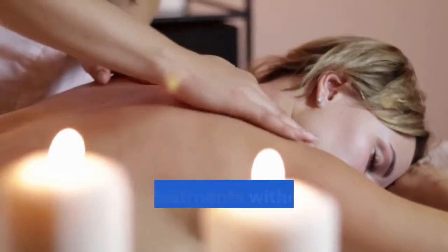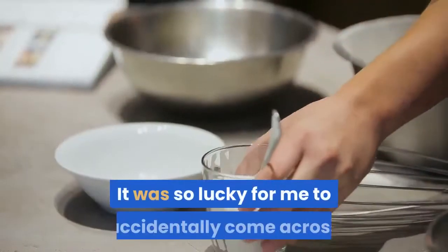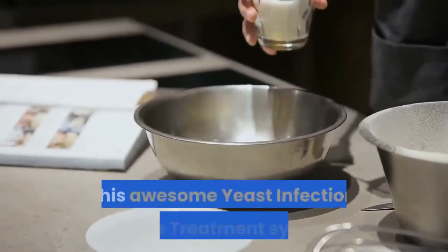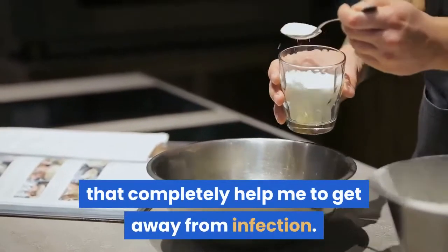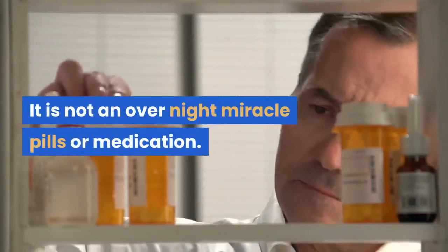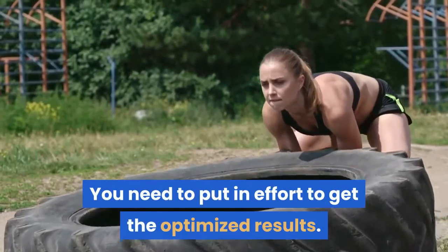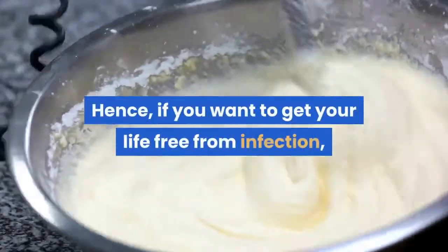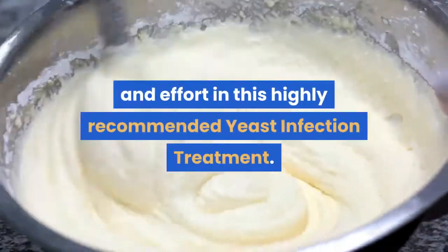After trying so many treatments without getting good results, I was depressed. I was so lucky to accidentally come across this awesome yeast infection home treatment system that completely helped me to get away from the infection. It is not an overnight miracle pill or medication. You need to put in effort to get the optimized results. Hence, if you want to get your life free from infection, please be ready to commit your time and effort in this highly recommended yeast infection treatment.